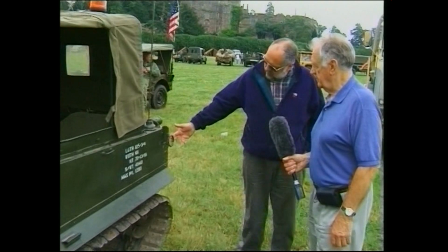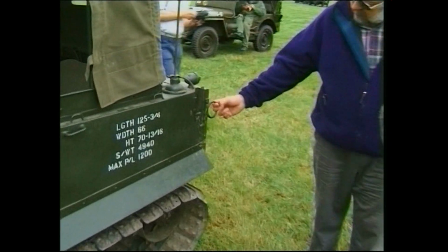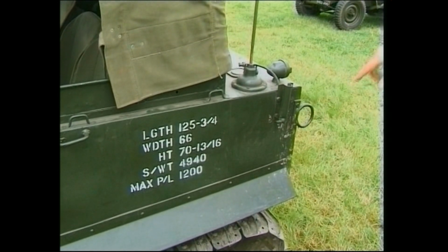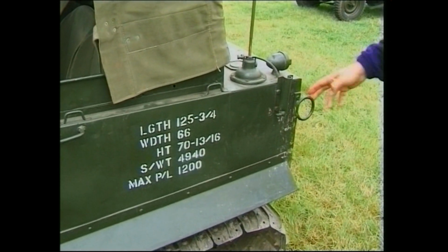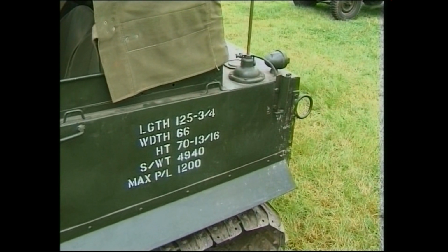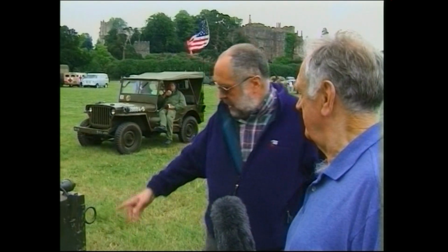These things on the back are quite interesting because they were designed to have a line attached to them, so the two lines of skiers could hook onto that and be towed across the snow on their skis with all their kit in the back, obviously to speed up deployment. We'll do a demonstration of that in the ring later. Anyway, thanks Craig, that's very interesting.